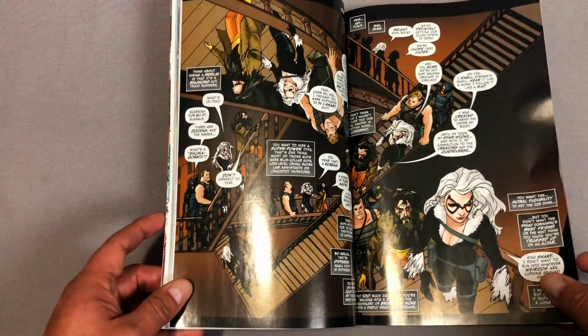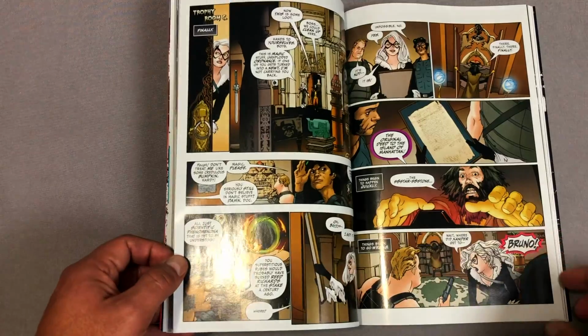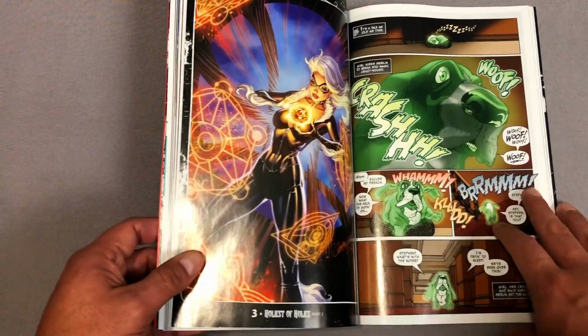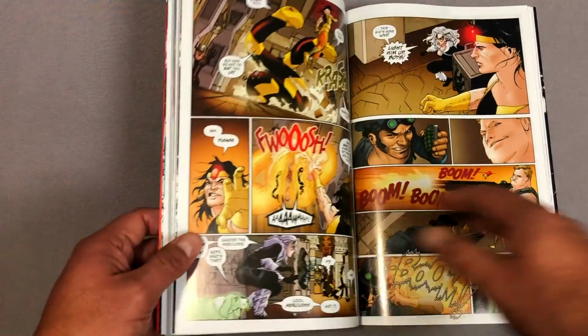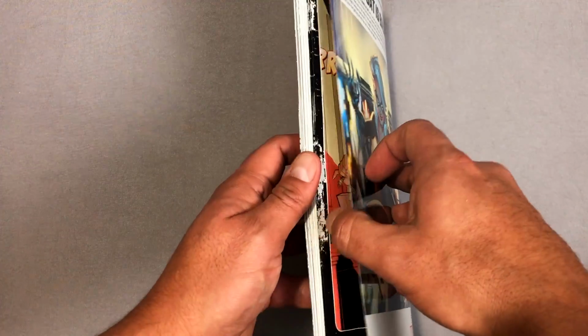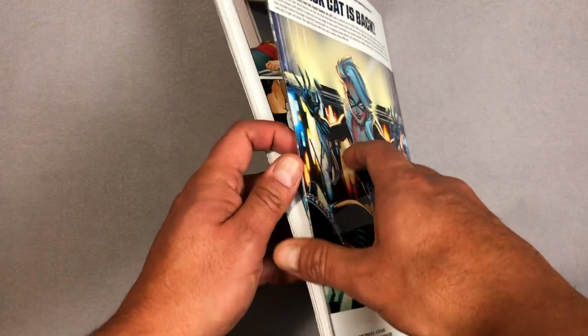I know it's not a review of the book, but it's a pretty interesting art style. It stands out. I did notice that. I don't want to reveal too much about it. The book is 128 pages, by the way, and collects issues 1 through 6 of Black Cat.